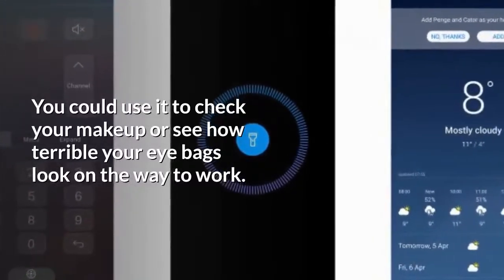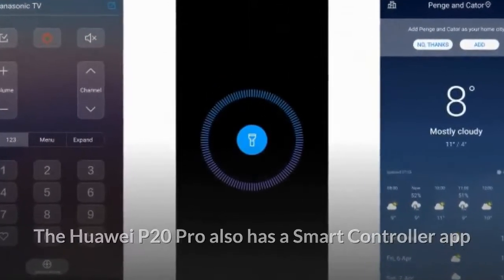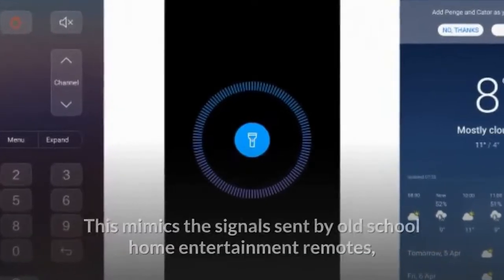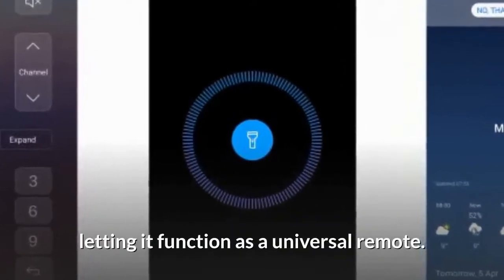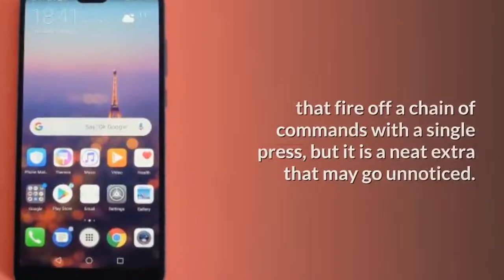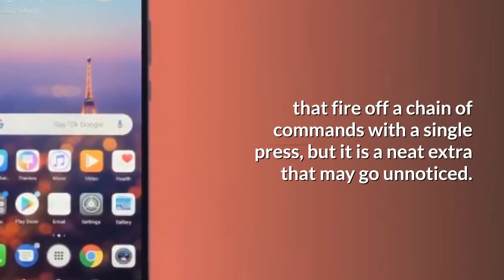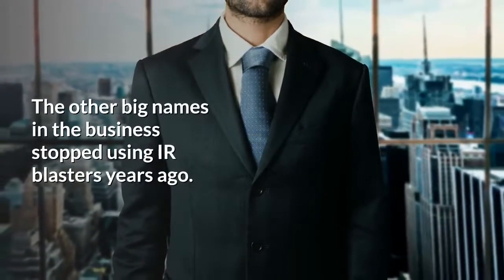You could use it to check your makeup or see how terrible your eye bags look on the way to work. The Huawei P20 Pro also has a smart controller app that uses the IR transmitter on the phone's top edge. This mimics the signals sent by old-school home entertainment remotes, letting it function as a universal remote. Unlike a Logitech Harmony remote, you can't program in macros that fire off a chain of commands with a single press, but it is a neat extra that may go unnoticed. The other big names in the business stopped using IR blasters years ago.